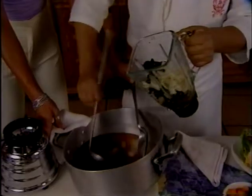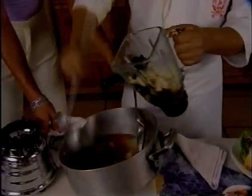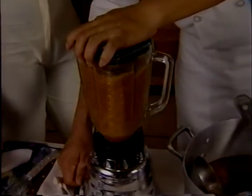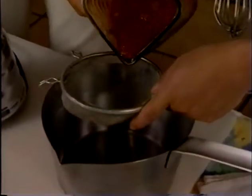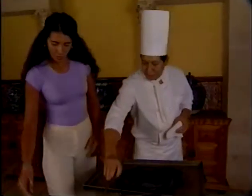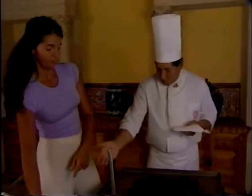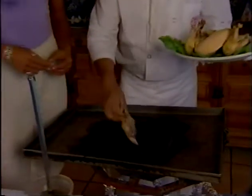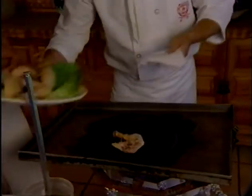The next step is to put the ingredients in the blender. The chef's tip, let the ingredients cool down before you liquefy, otherwise they'll explode from the heat. Next step, strain the sauce. So a little bit of oil. ¿Qué va primero? ¿El pollo? Vamos a freír el pollo. First the chicken. Now any part of the chicken is used.